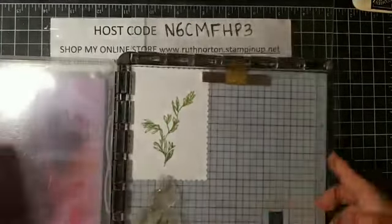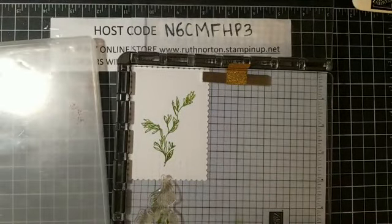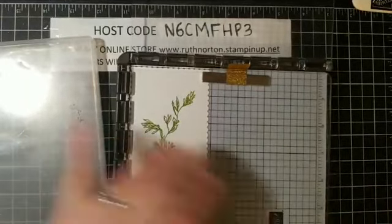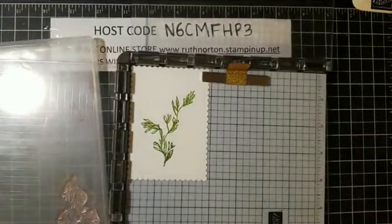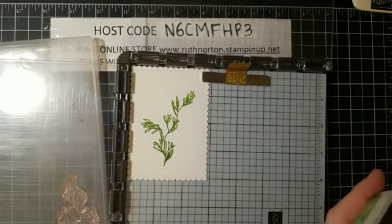And actually, let me close this. Let's wash that off real quick before we get green everywhere. So I'm just gonna take my chamois and give that a little scrub. We're gonna get ink everywhere otherwise. Okay, so we have our Granny Apple Green piece there.